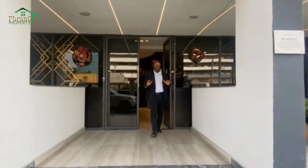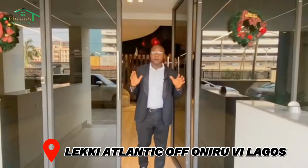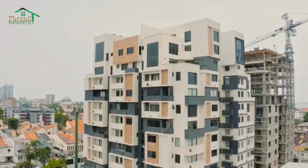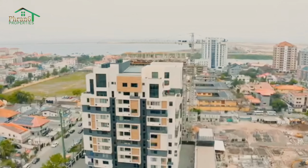So this is actually a rather beautiful high-rise building that we have here in the market for you, here in the heart of Oniru, Victoria Island side. The name of this high-rise is the Silhouette Tower, and this place is already delivered and off the market, but we're just here to show you a glimpse of what they did here.